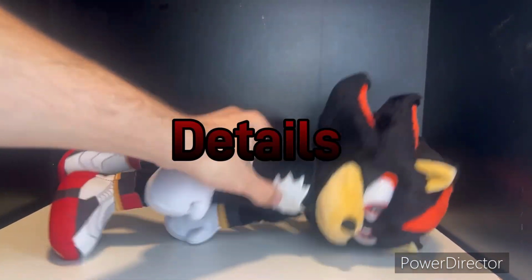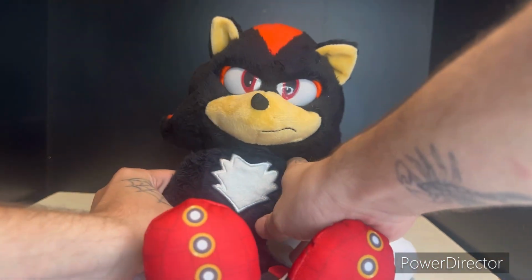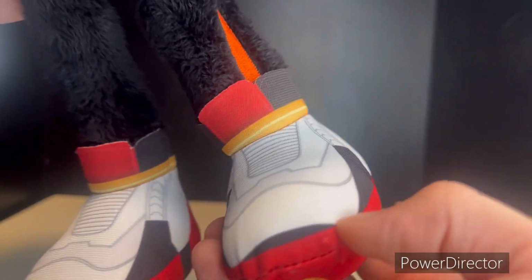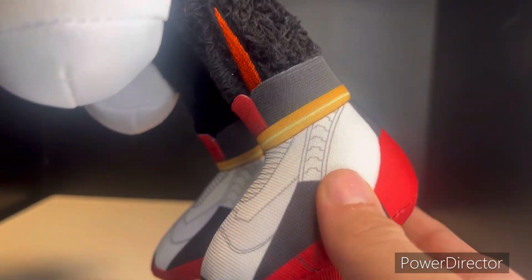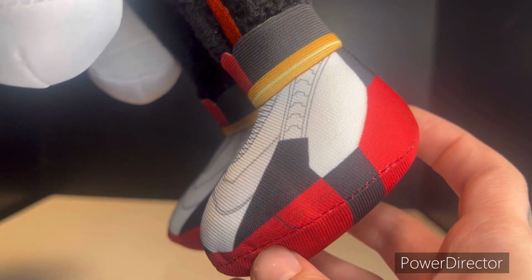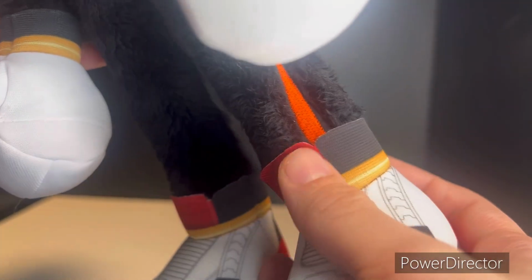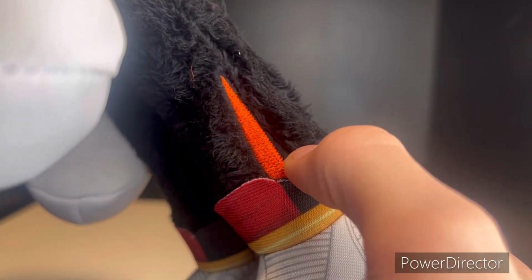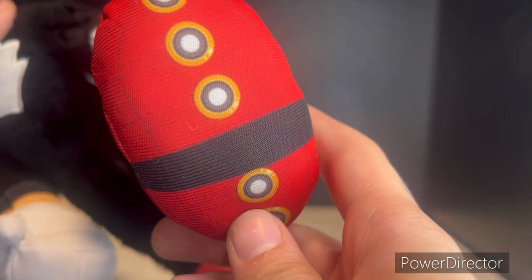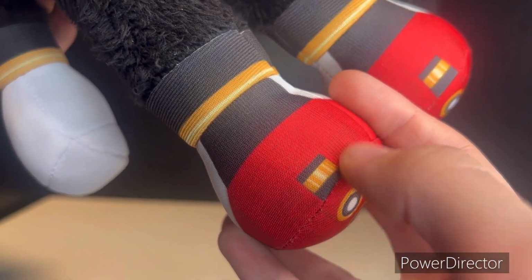So, I've never done a full-on plush review, so let's go over his details. This guy is really, really nice. He's very big, of course, but let's take a look at these shoes first. He has some very nicely detailed shoes here. I do admit they packed in quite a bit of detail with this guy. I would expect so, with it being a deluxe plush and all. This guy was only like $20 too, but I really do love the embroidery on the legs there with the red stripes. Very, very nice printing on the shoes. Can't really complain about the printing.